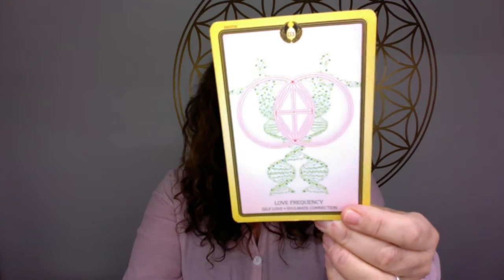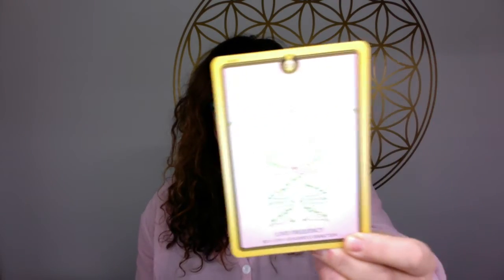Okay. So when we're looking at the Love Frequency, first and foremost, this is our love of ourselves. It's what we feel for ourselves. It's about bringing our cup to be full of love. Sorry, the lights. That's better. Not very good with this light.